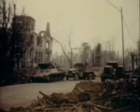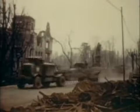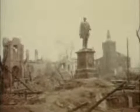The advancing armies drove through scenes of destruction that were unparalleled in scope. The First World War had seen comparable desolation, but only in the relatively narrow confines of the battlefields. Here, entire countries had been laid waste.